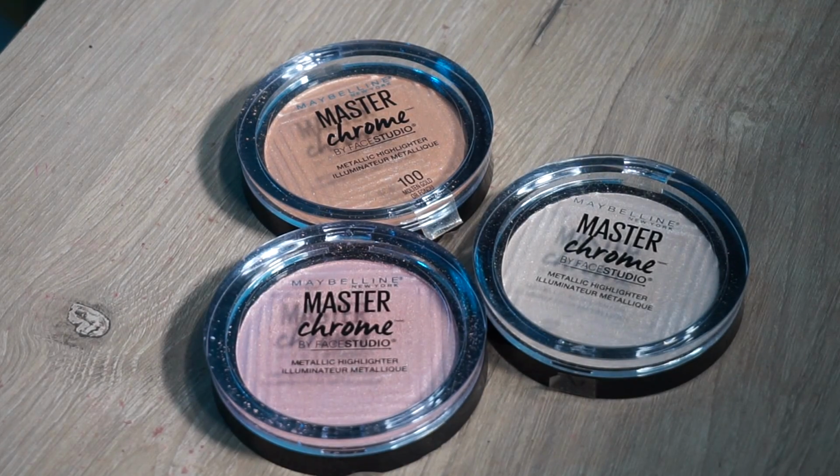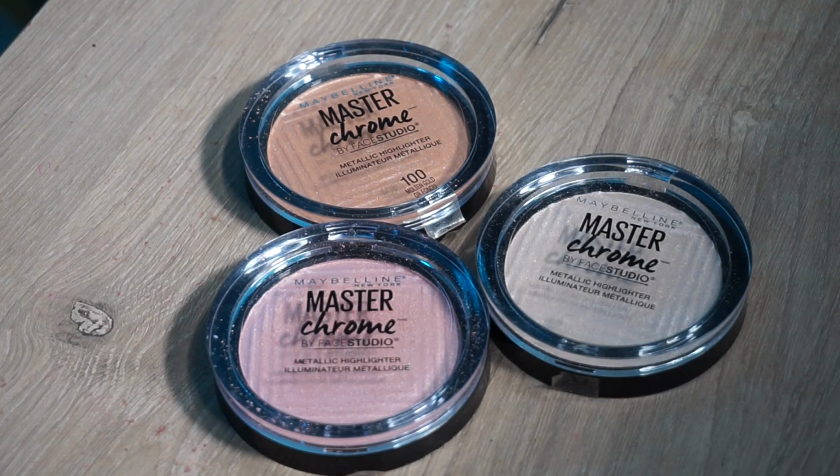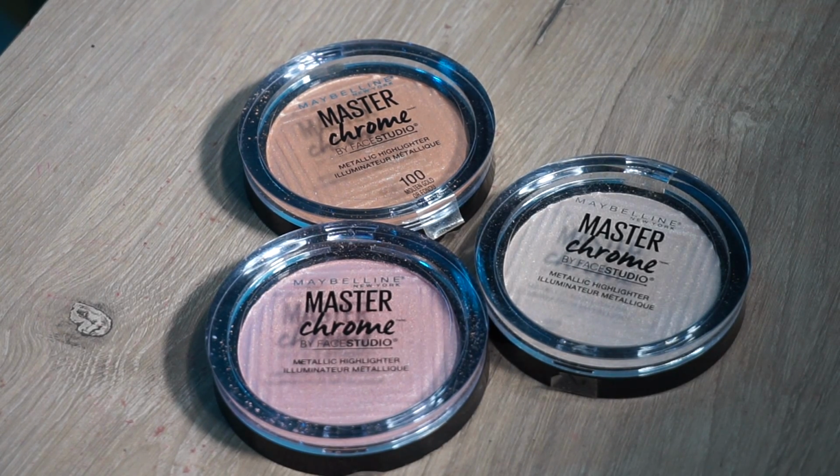I can't believe it, y'all. These used to be a favorite blinding highlight formula for me. These are the Maybelline Master Chrome highlighters. I have 3 different shades: the white one, the pinkish one, and the more goldy one. I'm pretty sure there are even more shades that go deeper.